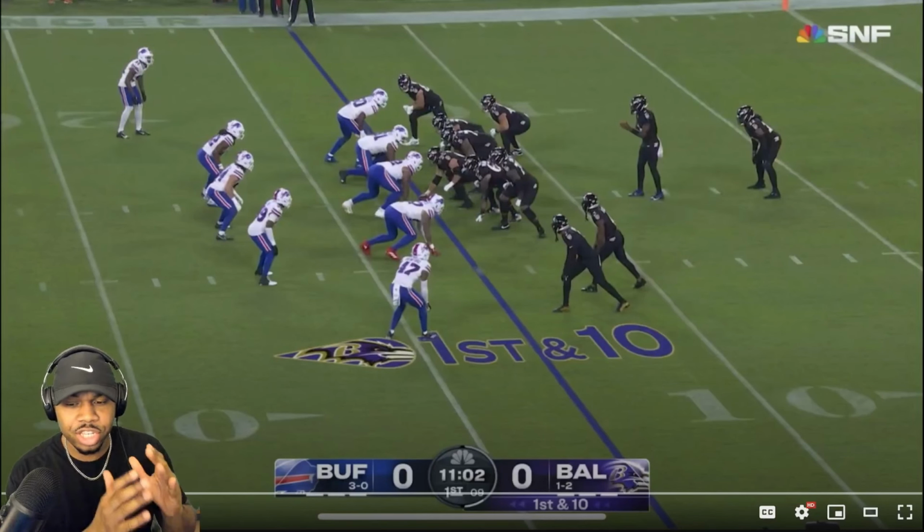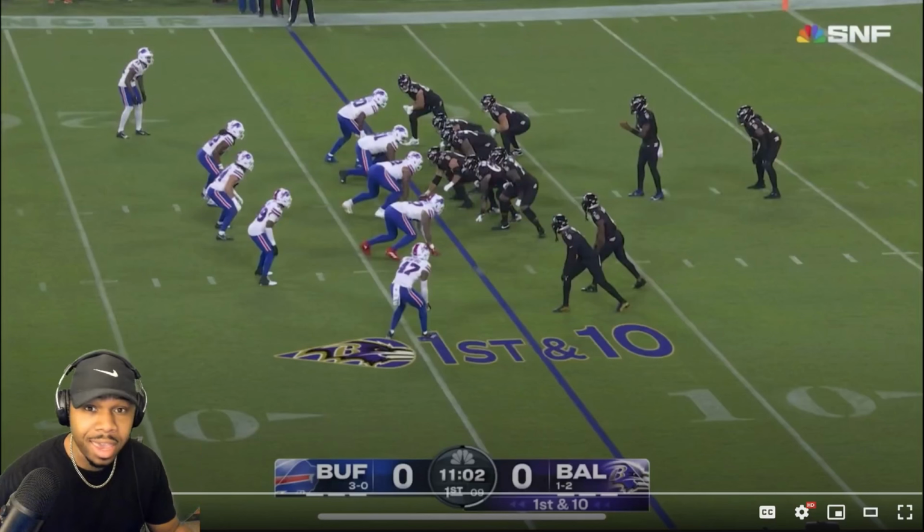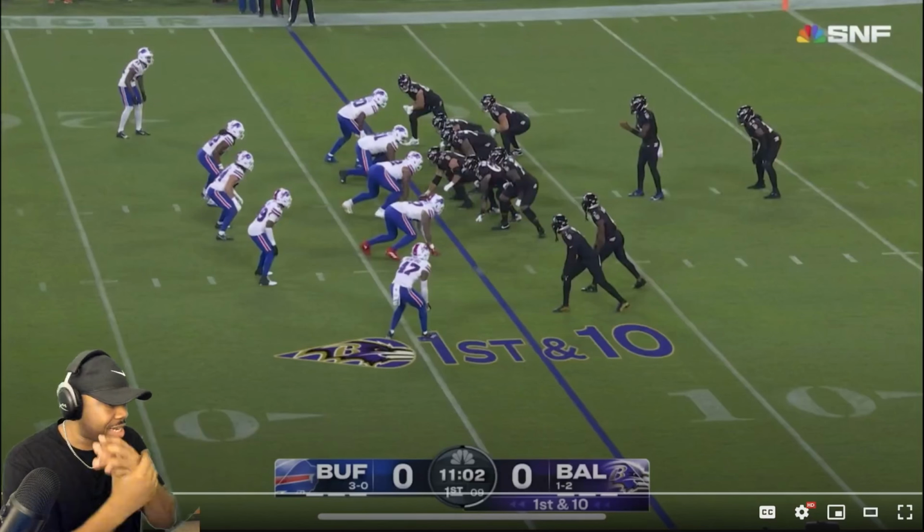Why is Derrick Henry so damn explosive? Honestly, he is 6'3". He's not supposed to be outrunning safeties and corners. Dog, when I saw this play, I said, I gotta take this back. I gotta check this out.